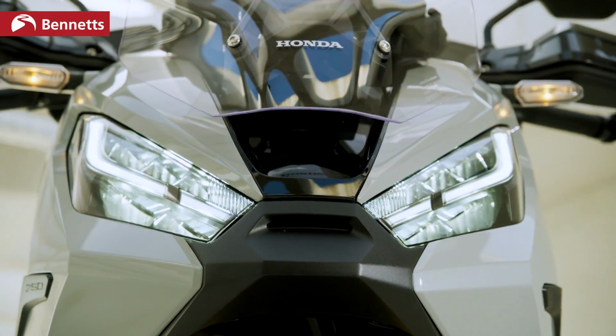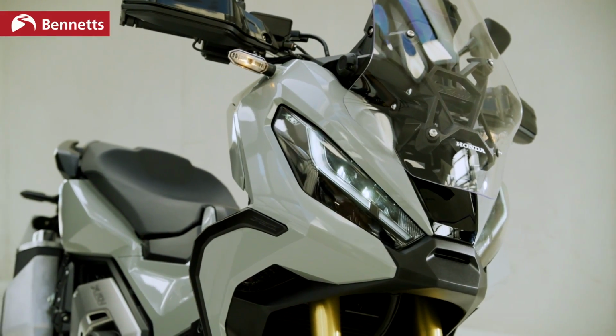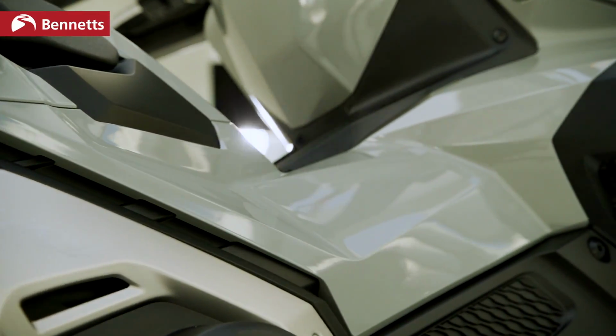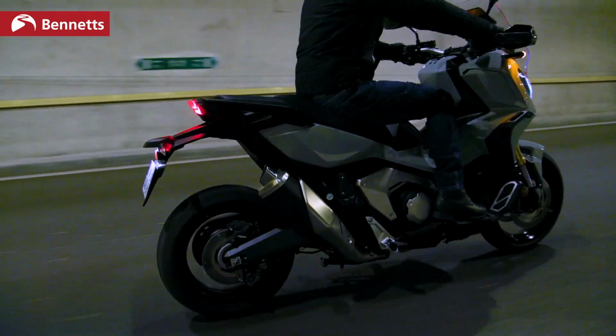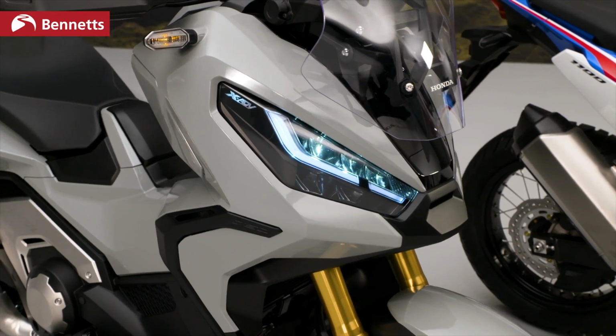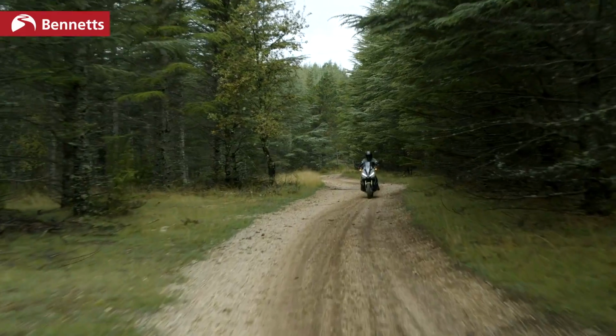Visually, the 2021 X-ADV gets a new look thanks to a redesigned LED headlight and all new body panels with a sharper edge style than before. The new lights feature DRLs that now change intensity depending on the ambient light level, getting brighter when the sun is shining, getting dimmer when it's overcast to make the bike as visible as possible without creating unwanted glare.